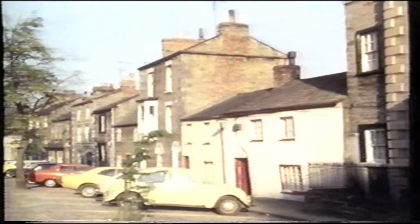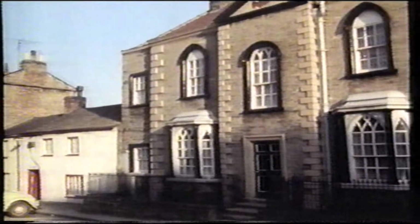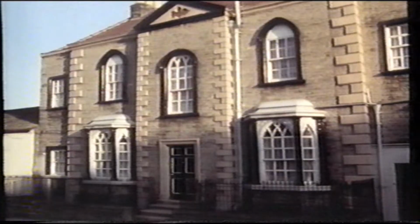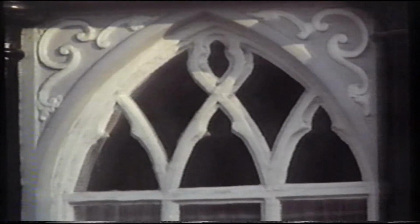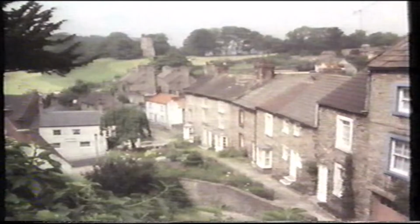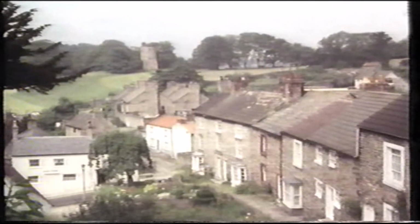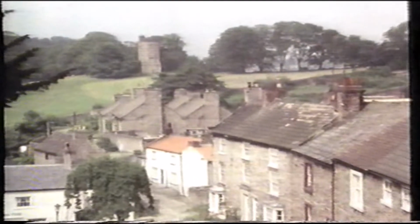In Newbiggin, just off the Market Square, is a most individual building in the other Georgian style. Gothic with a K, Gothic. A Georgian improvisation on the medieval Gothic. Two fields away, and even more remarkable, is Culloden Tower, built in 1747.